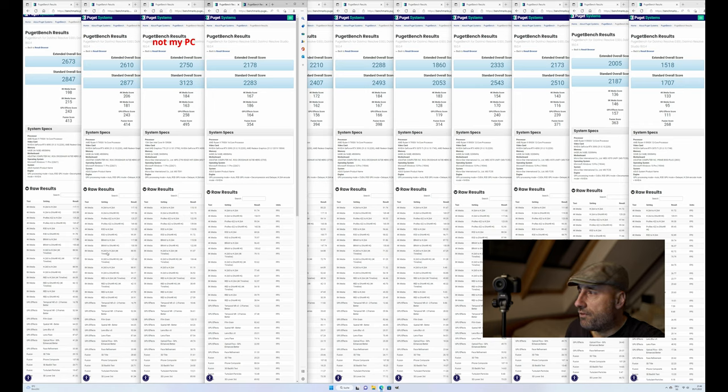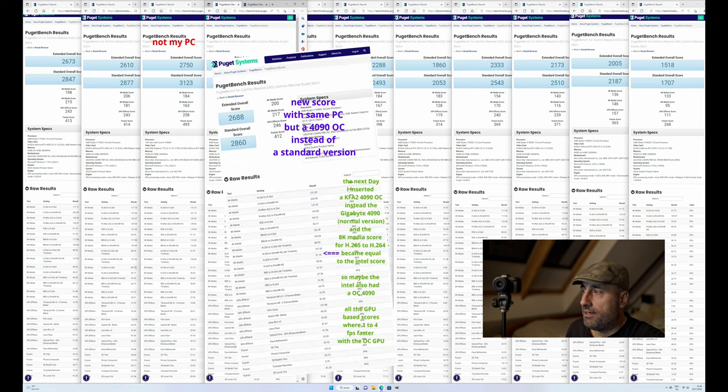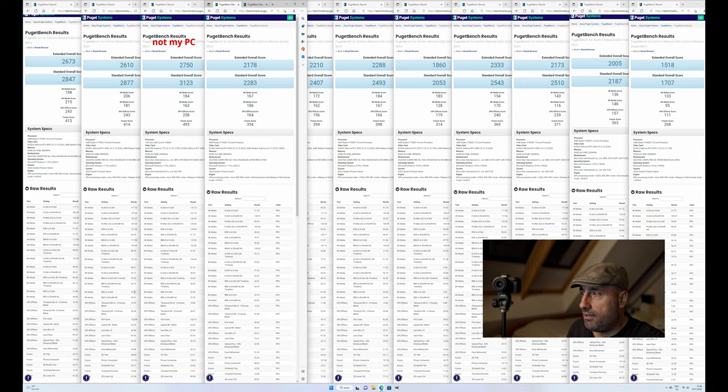And then here is the first one where we are losing in 8K media from H.265 to H.264, but it's not a big loss. Then a slight win over here, then a slight loss, again similar to up here, but on an 8K timeline, while this is a 4K timeline. Then here we have a big win, a little win, a win, a win, and a win.